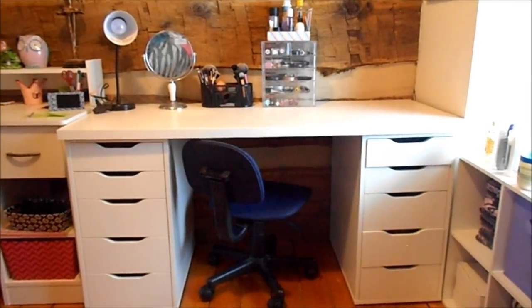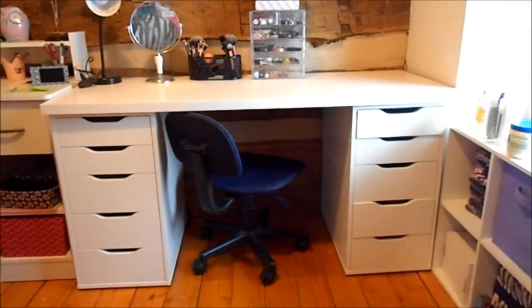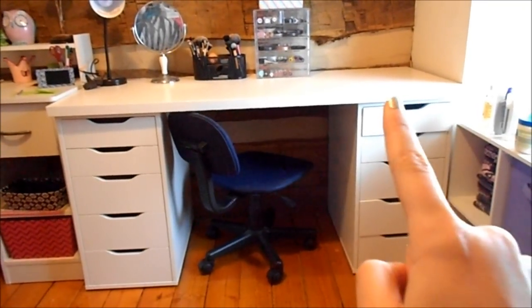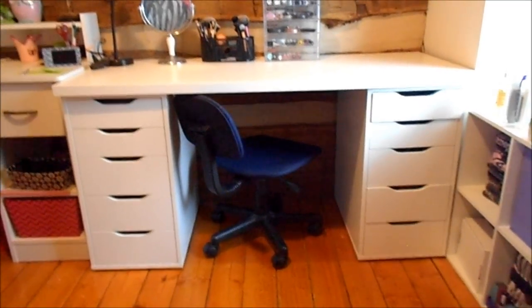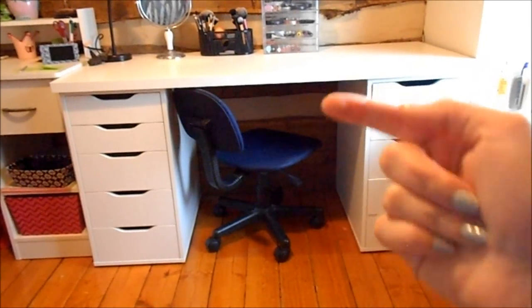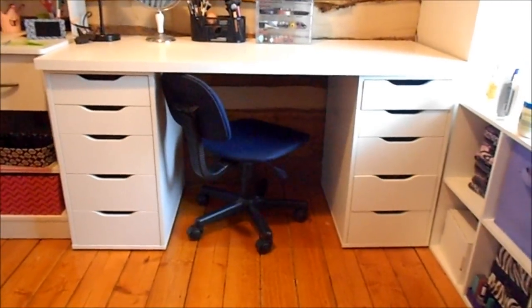So this is what my collection looks like from a little farther back. As I mentioned, I do have 2 of the 5 drawer white IKEA Alex units, and I have the Lindemann tabletop. Now the Lindemann tabletop comes in 2 different sizes. This one was actually a lot longer, but I cut it basically in half. I liked this one better because the other one comes out further and I was not really interested in that. I will link them both down below for you guys so you can see what I'm talking about.